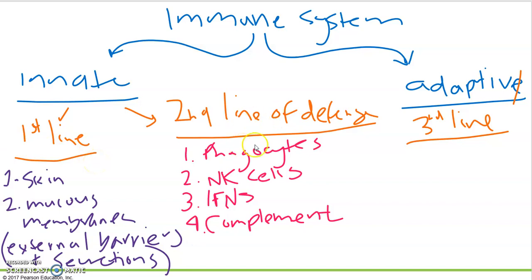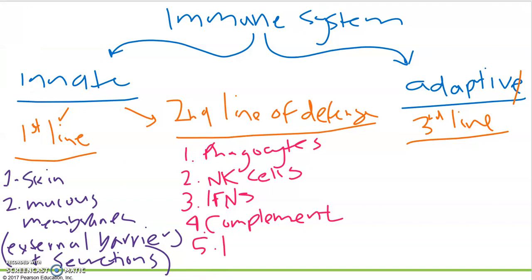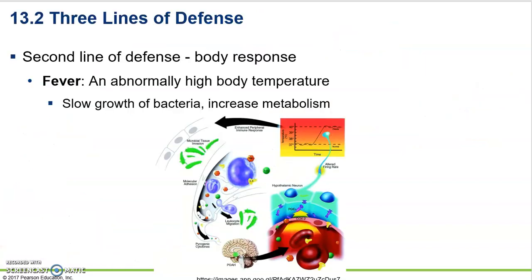So we have 2 types of cells in our second line, we have 2 types of proteins, and then we are going to have, what's this called? 2 body responses. So first, inflammation, and the other is fever. So an elevated body temperature. There's a couple ideas here. The first is that when you get warmer, you increase your metabolism, you increase your rate of repair.